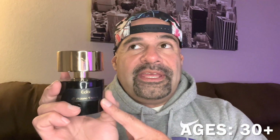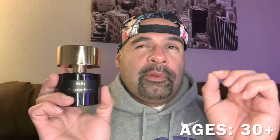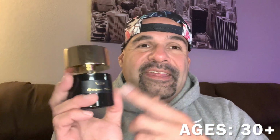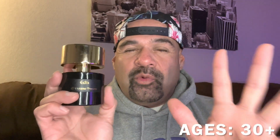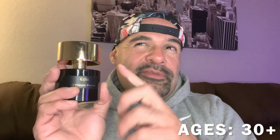This one is a little inexpensive when it comes to these Tiziana Terenzi fragrances. Most of them are actually pretty affordable these days, but there's a couple, I think in the red bottles, that still are pretty expensive. But this one, I think I said was 105, 110, something like that. I'll put the most current price right here. But it's not so much the price when it comes to a niche fragrance, I think it's more the experience. I don't think younger guys are going to like this fragrance.